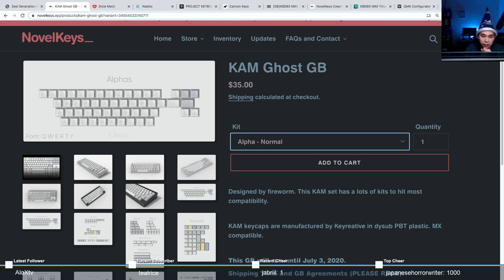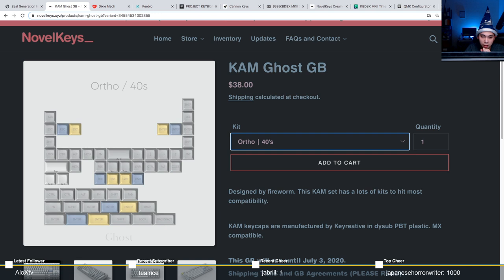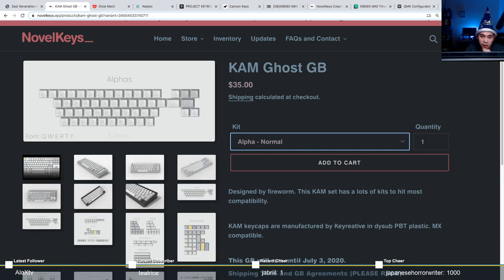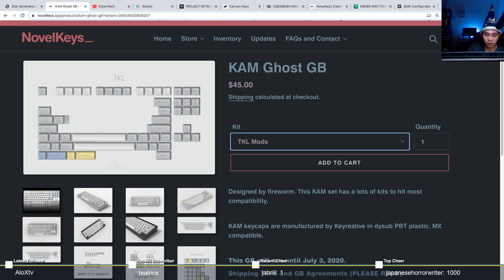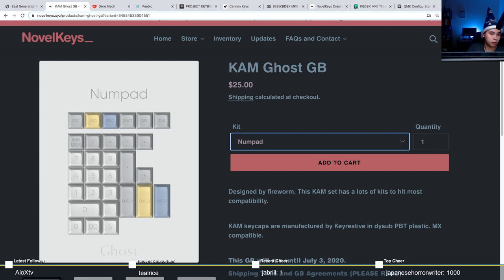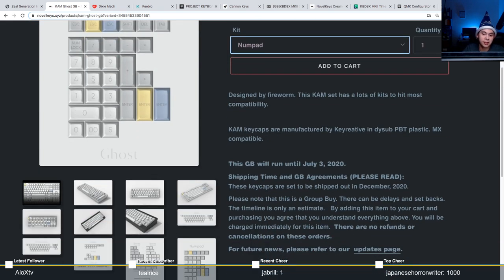Despite that, this is a fairly affordable set. Every kit here sells for under 50 bucks. And I believe getting a full set for TKL will cost you, let's do the math here. Alphas are 35, TKL mods are 45, so that's 85 bucks for full TKL support. And if you want a numpad, that brings you up to 110. So for basically compatibility for everything, that's 110 bucks. Not bad, not bad. Once again, this set runs until July 3rd, and they expect to ship them out to you by December 2020.